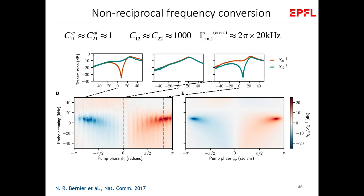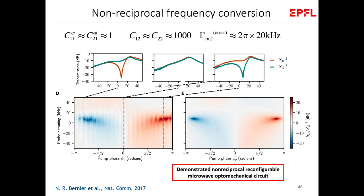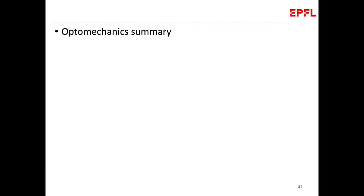And here again we use a notion of, so where is the mechanical oscillator in this example? The mechanical oscillator actually is the element that dissipates the energy. So the dissipative reservoir is precisely where the energy actually is absorbed. And so this is another example of where you can use optomechanics for novel non-reciprocal effects.